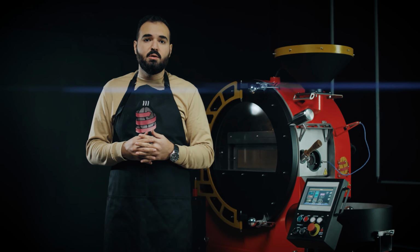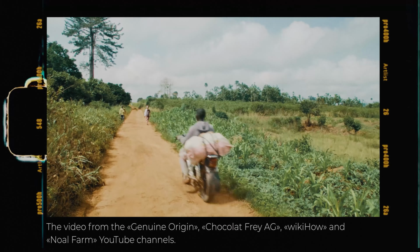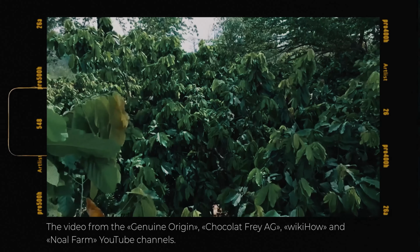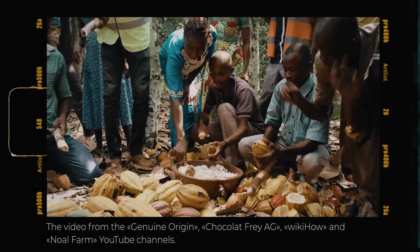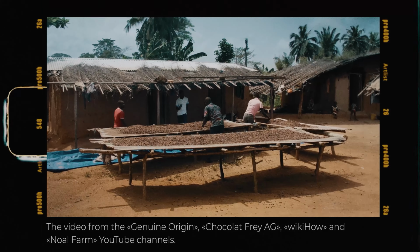Just like coffee, hot chocolate goes a long way from plant to cup. We know that coffee can only grow in certain tropical regions of our planet. The cocoa tree is even more sensitive to climate. And just like coffee, it is fermented, washed, dried, and exported in jute bags.